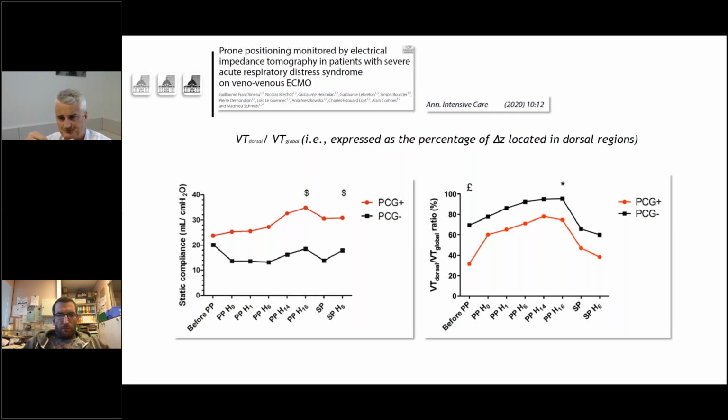And when you see patients who are called PCG+, meaning patients who have an increase of the compliance after the prone positioning session, you see that this ratio was very low before prone positioning, meaning that most of the ventilation was done in the ventral zones, and not in the dorsal zones.